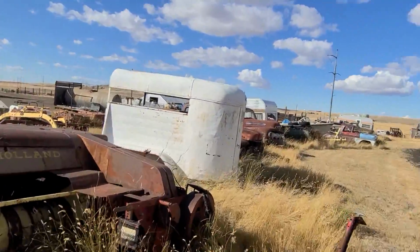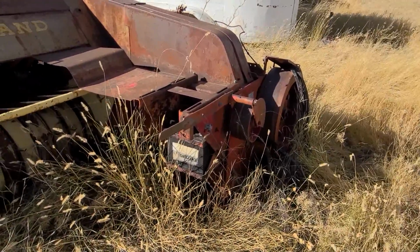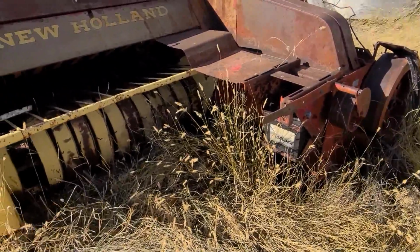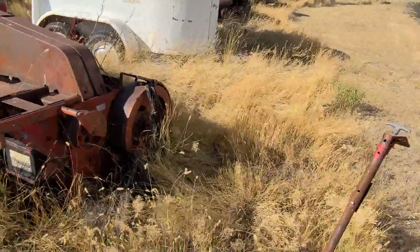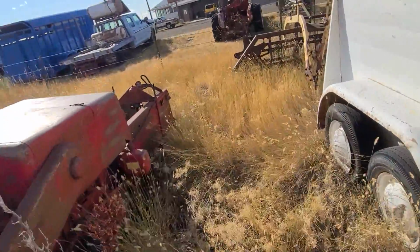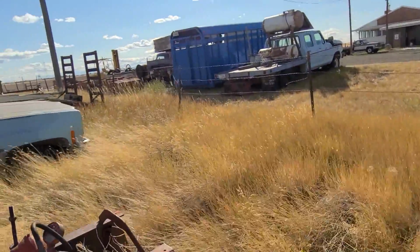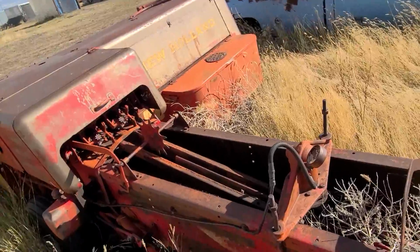Looking at it too, I saw this one earlier. So there's a battery there, which leads me to believe this probably has its own engine as part of it, which makes sense. It's an older baler, so you probably have an engine on it because there's probably not a power takeoff. If we walk around to the front, it's probably pre-power takeoff time, or it was just made to not need a power takeoff. So let's walk out here. I don't think there's going to be one. Yeah, I don't see anything that looks like a power takeoff.